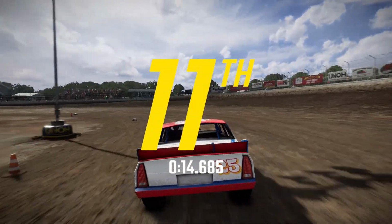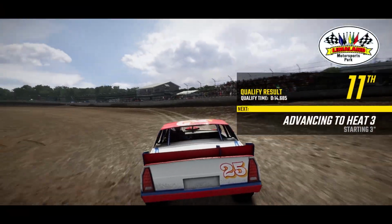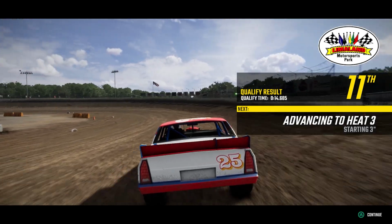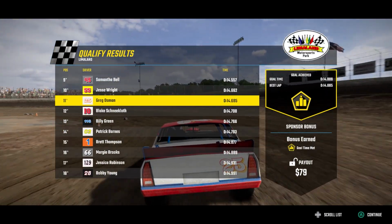11th. All right. That'll put us towards the front, I think, 3rd in like heat 3. So, yeah, we're going to start 3rd in heat race number 3. That's very good. I'm very excited and happy about that.